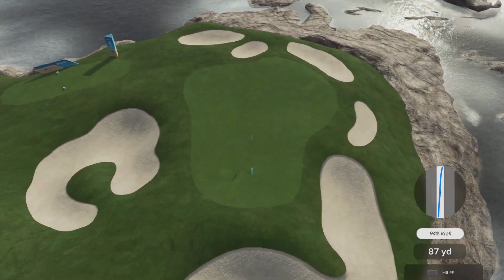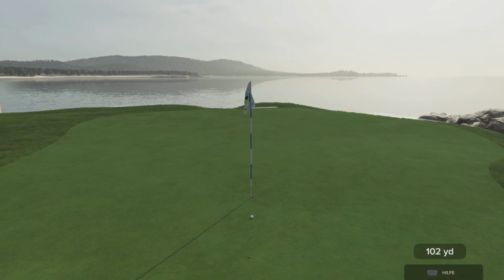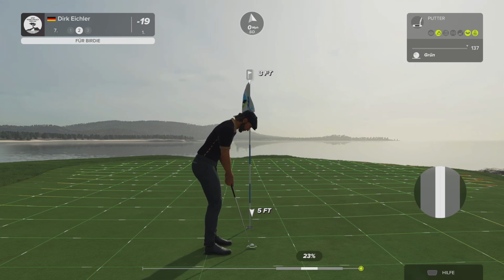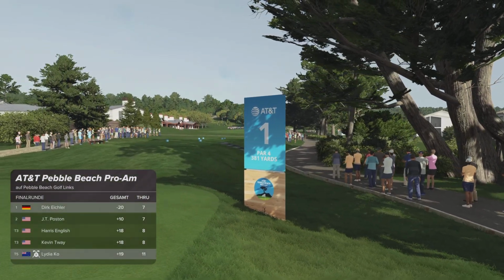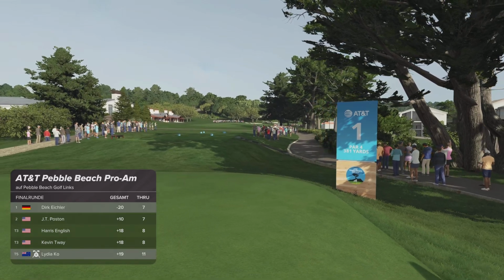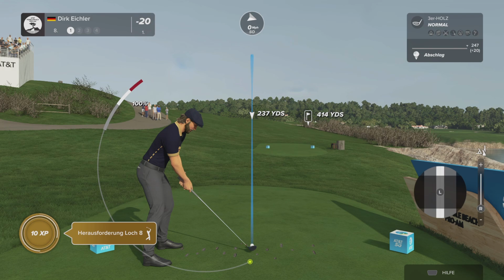Should find the green. Tell you what, they've got their rhythm going there. That's another green in reg. Another green in regulation. This is an absolute clinic. And after that performance, they'll stay right where they are in the standings. And now teeing off on this par 4 hole.